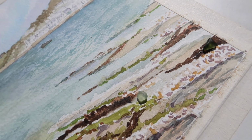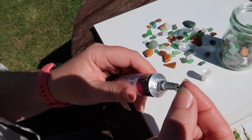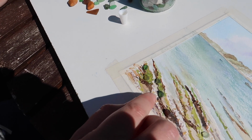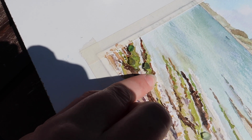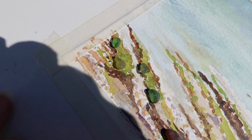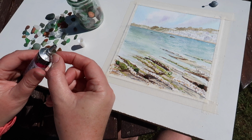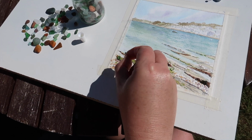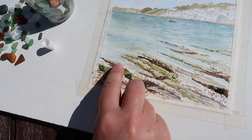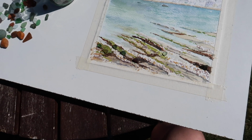Okay, let's stick them down. So these pieces are so tiny. But they look good. See the sun shining through them. Oops, there we go. Nearly dropped it. Okay, we'll leave those to dry and come back and do the final bit.